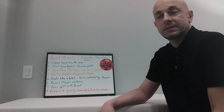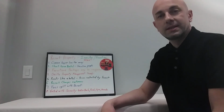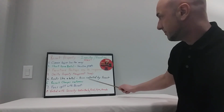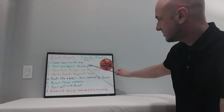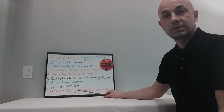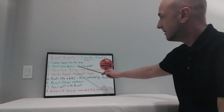If something happens at the property, the property's sitting there empty and somebody goes and smashes in a window, well, again, it's on you to keep the property in good shape. So typically, the investors come in and the people that are looking to take a vacation. Now, sometimes there are people that are just looking to live there because they really love it and decide, okay, well, I'm going to purchase this and I'm going to live there.